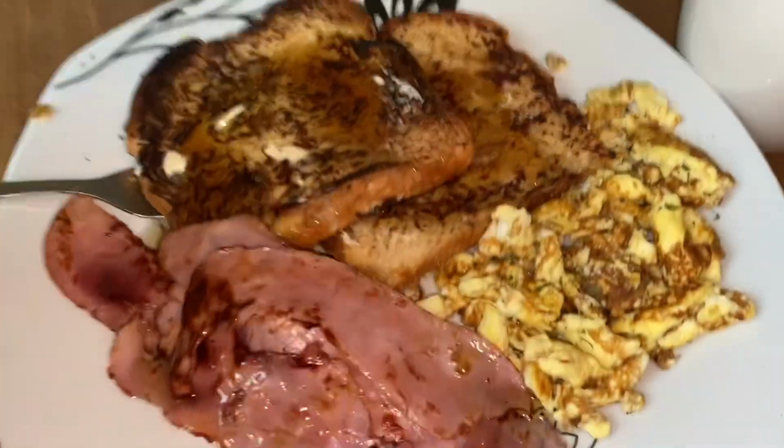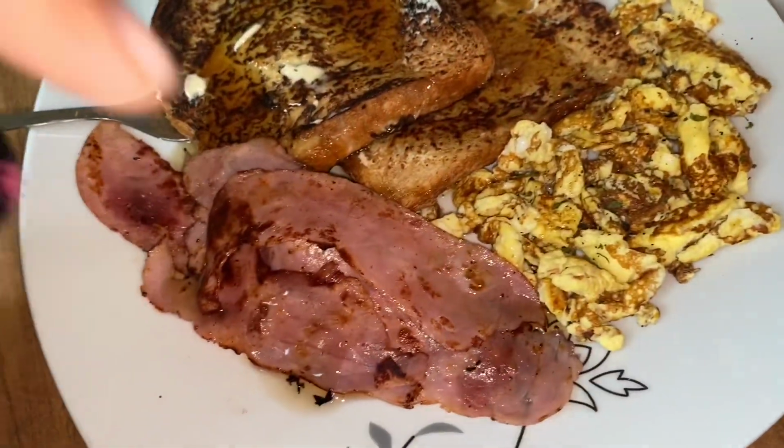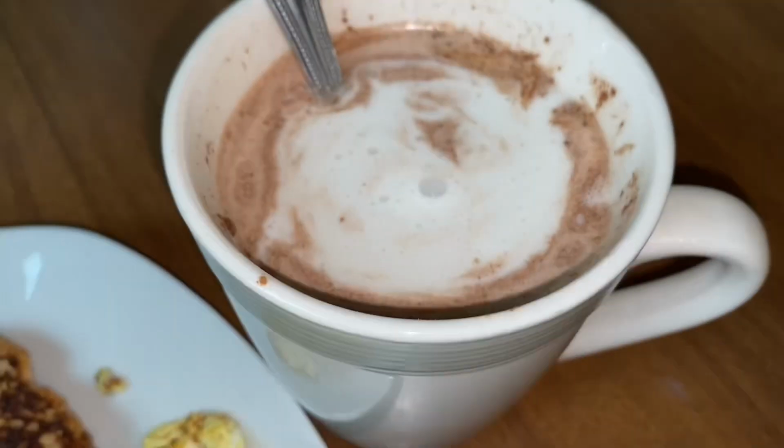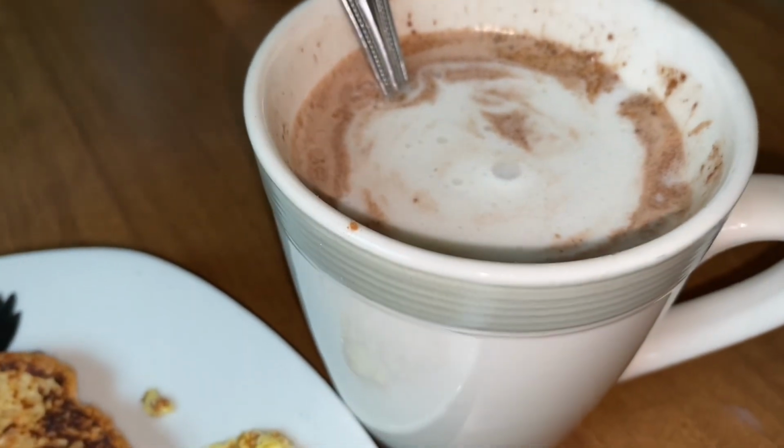This is what I made for breakfast: French toast, egg, and ham, because there's no bacon, so I had to improvise. And chocolate milk.